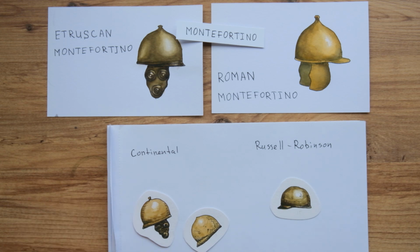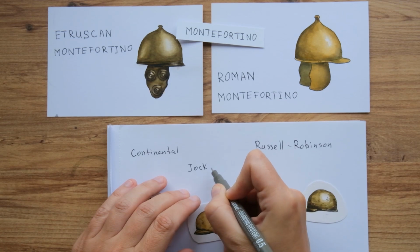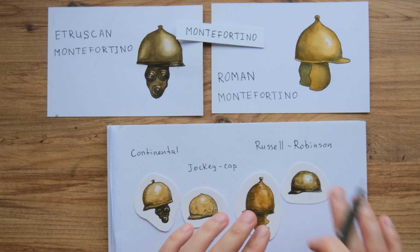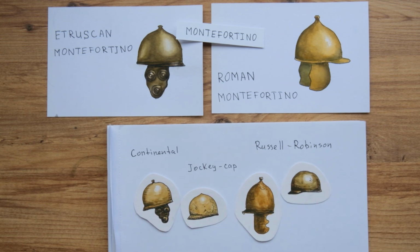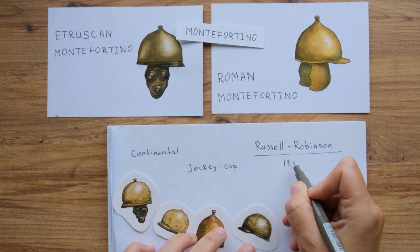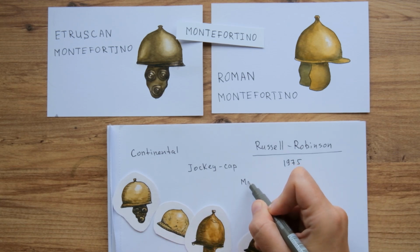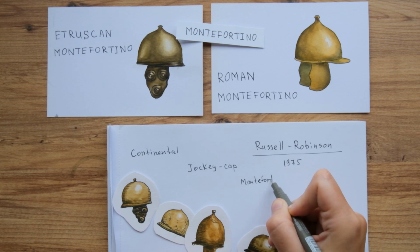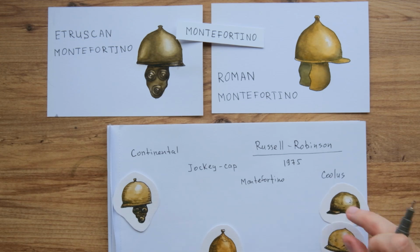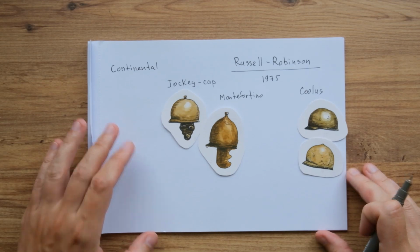Originally, helmet types with neck guards were referred to as jockey caps. This category includes Montefortino, Coolus, and any other classic bronze helmet with a protruding neck guard for neck protection, and with a conical or hemispherical dome shape. In 1975, Russell Robinson proposed dividing this broad category into two subgroups, Montefortino and Coolus. And the correct pronunciation is Calu. You remember that, right? And in this matter, there seems to be a consensus in the scientific community.